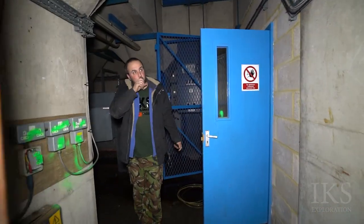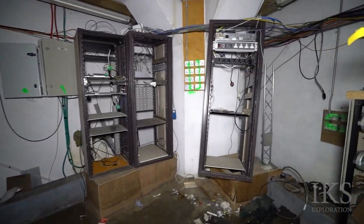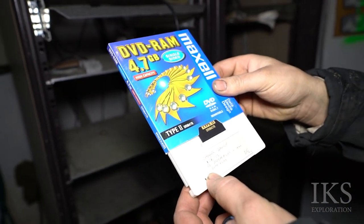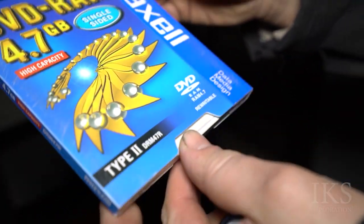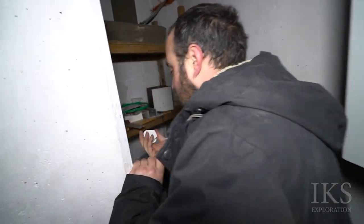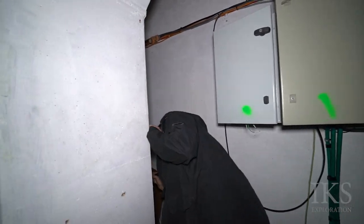Where is this in here? Control room. Mad. Go in there, it's still full of stuff. There's a CD there. Let's look at this one. Oh, that's a DVD RAM. Ooh, MATLAB files or something like that. Look, downstairs. New plugs? MOD on the back. Never seen one like that before. You've got to put your head around here to film it.